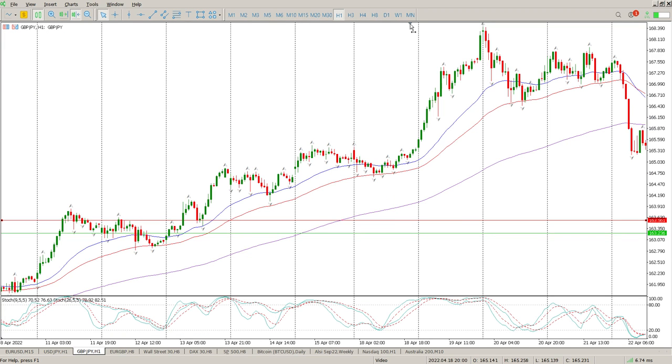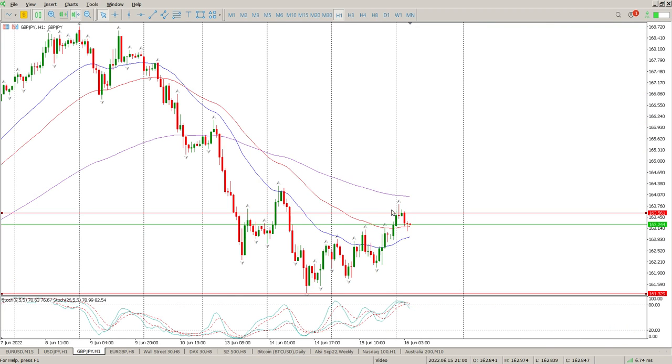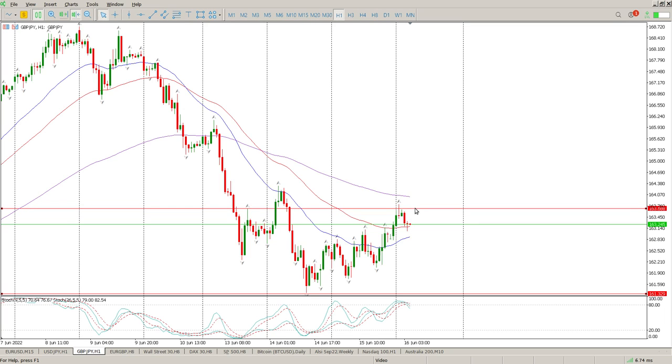If we get down to the hour, you'll see we've already got a rejection here. Oscillators group to the upside. So I'd be watching this area very closely. And that is 163.561. But just pay attention to the swing high here. So that looks like the more refined level, 163.688.